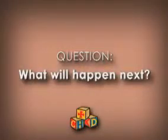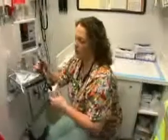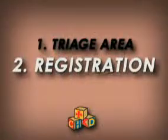Another question parents often ask is what will happen next? The best way to answer this question is to walk you through the steps of a typical emergency room visit. The first place you'll go is the triage area, where a nurse will examine your child to determine how urgent the problem is. Next, you'll meet with a person who will register your child as a patient. You'll be asked for your address, phone number, an emergency contact person, and insurance information.